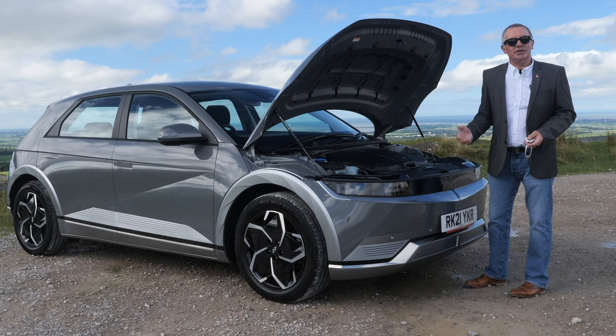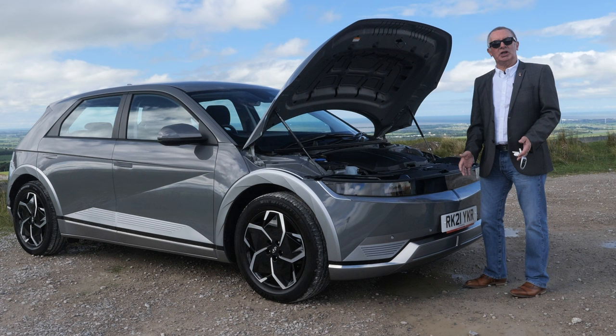It's a flat floor pan, so there's no gear tunnel in the front, no kind of center console, and no prop shaft tunnel in the back for the person who is unlucky enough to sit in the middle to have to straddle. So it is real good design.